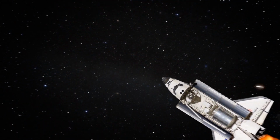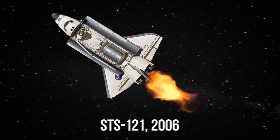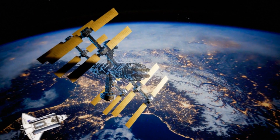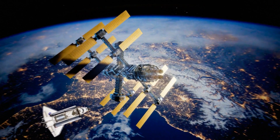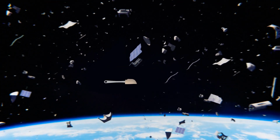This all happened during the Space Shuttle Discovery's STS-121 flight back in 2006. They were on their way to the ISS on a mission to test out some new safety techniques. And now this spatula is just a tiny drop in the ocean of space debris.